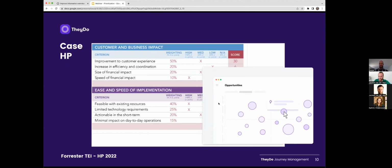Yeah. A little thing I want to add here is we also included integrity here because, you have desirability, feasibility, viability, of course, but integrity is also more and more becoming part of this estimation. So it's also something we might be considering for the future in TheyDo as well to add.